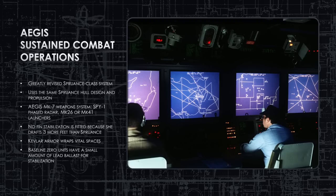Kevlar armor is wrapped around vital spaces like CIC, parts of the engine room. Not the entire ship, though. That's important. It was too expensive to do the entire ship, and it would add a lot of weight. Baseline Zero units have a small amount of lead ballast for stabilization in the bottom. They took that lead ballast out. Kind of a big problem for future builds, like I said. But we're going to start with Baseline Zero.